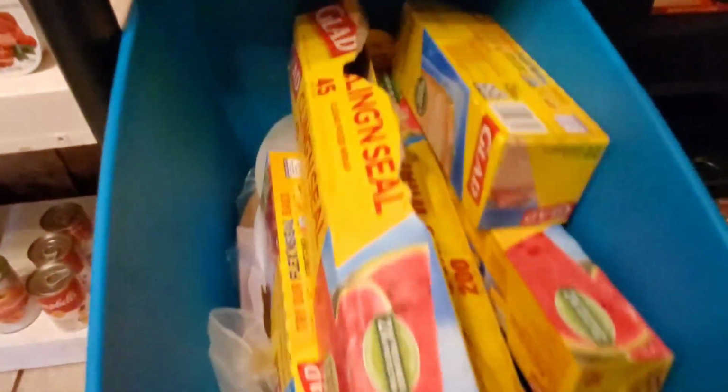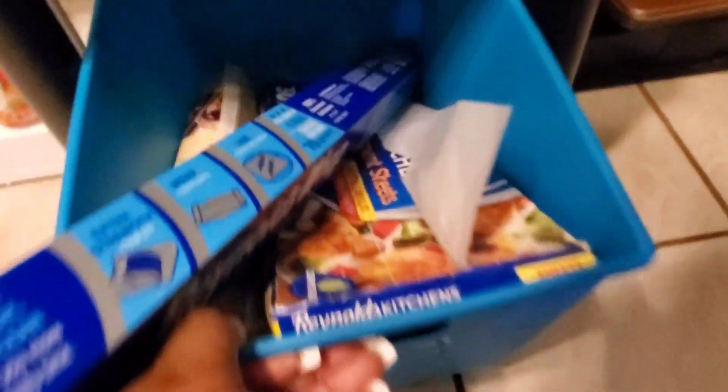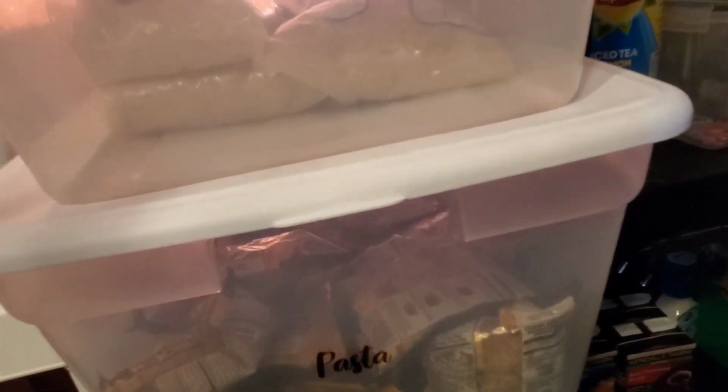So there's a little bitty small shelf I have right here where I keep all of my cling wrap and wax paper and my foil. This is a very small shelf, as you can see, and I just squeezed it right in between two main shelves. But on top, you will see a big pasta bucket and a big rice bucket. And I'm waiting for my buckets from Uline to arrive so that I can actually put the rice in the actual buckets the way that they go.